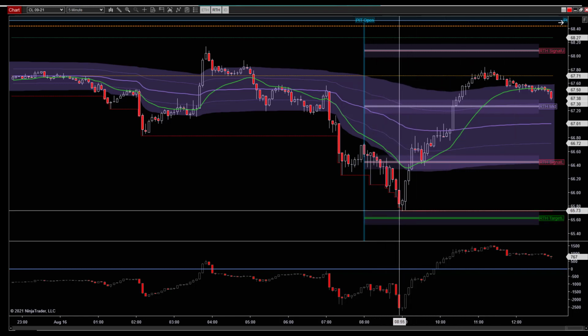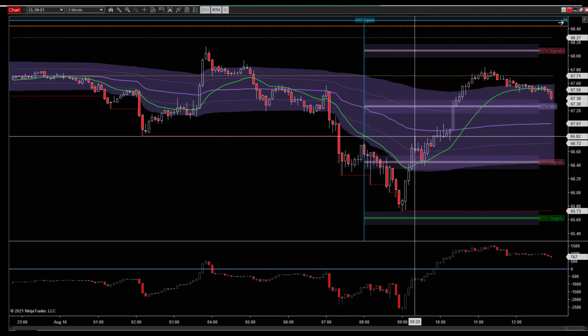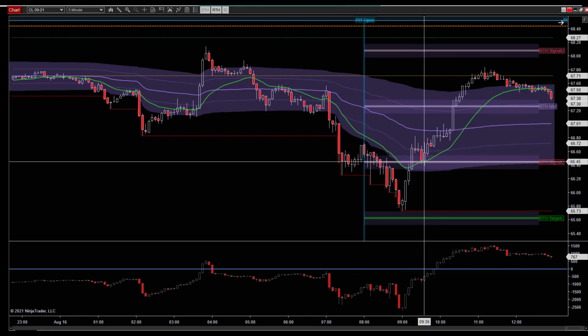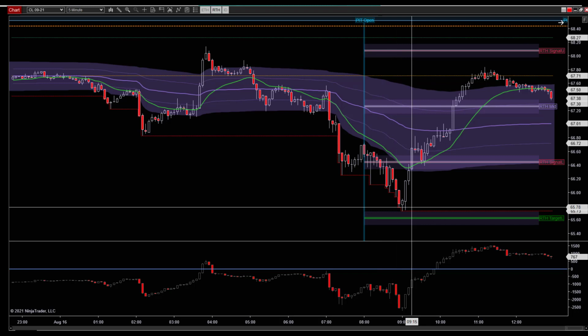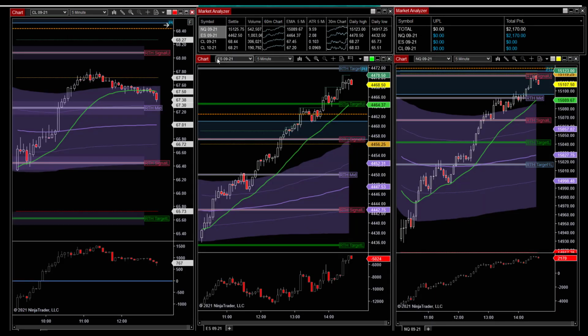It came right down to the top of that zone and then began the process of rallying, came back, got through the 20 period, couldn't quite get into the volume weighted average price, found support here at the RTH signal, then rotated around the volume weighted average price and began that process of moving up. So the levels, again, giving you excellent structure points here today on the CL.